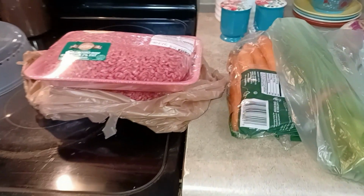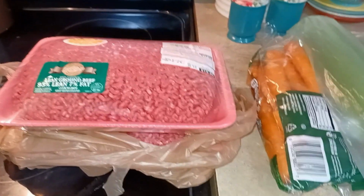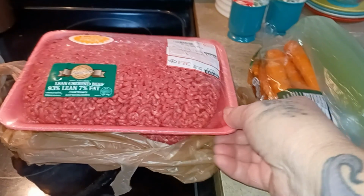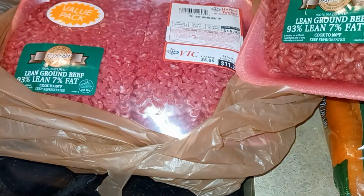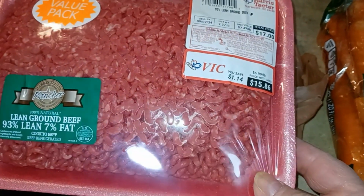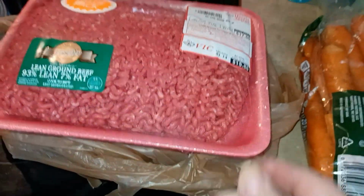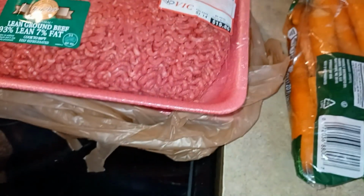I wasn't going to show you Harris Teeter. I can't think of what it was. This is what I wanted, the hamburger. It was $4.99 a pound, this one was marked down to $4.99 a pound. This one says $6.99 a pound. So, somebody's got to call. You see it's on sale, but it put the wrong price right there.